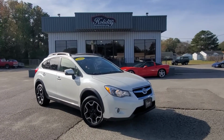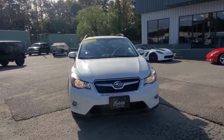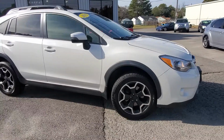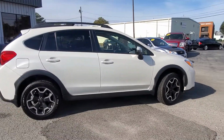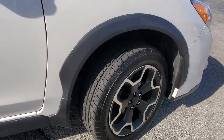My name's Chad Henry and today I'm going to show you this beautiful one owner 2015 Subaru XV Crosstrek. Of course these vehicles are all all-wheel drive. This is a spotless CARFAX history one owner vehicle. Has a great set of Firestone Firehawk tires on it. They're pretty fresh.